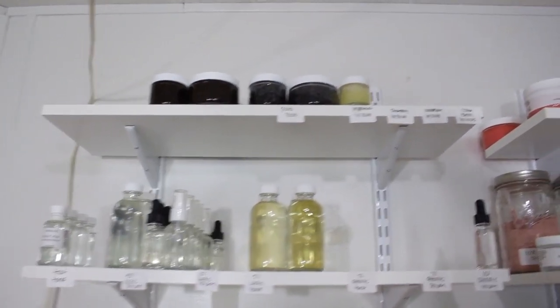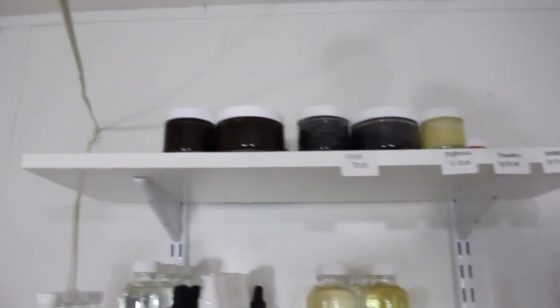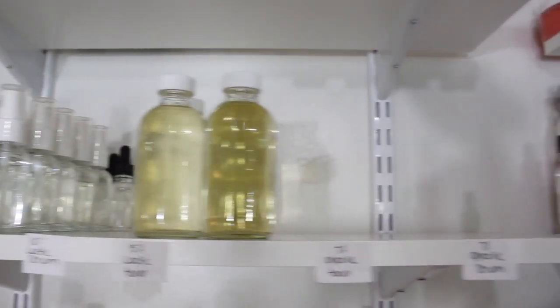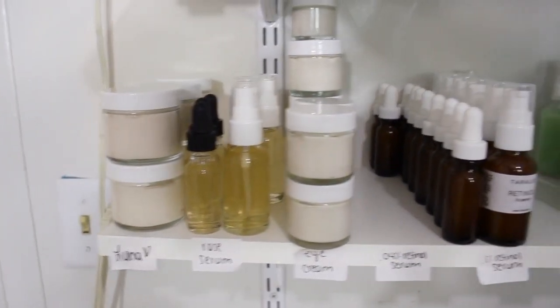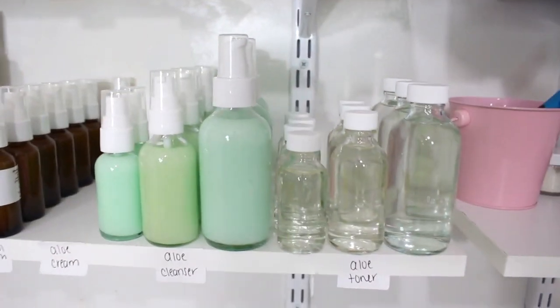So this first shelf right here is where I keep all the products I have ready made to go out on my Etsy shop, and this top shelf here is where I keep all the body scrubs. We got lip scrubs, we got facial scrubs. This is just a mix between all my alpha hydroxy acid products. Got my rose products, matcha products, Luna cream, rose serum, eye cream, retinol serums, and aloe products.